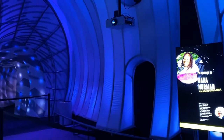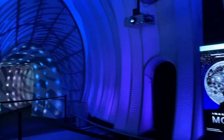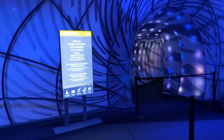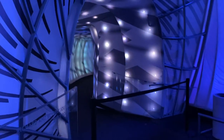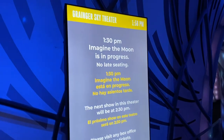This is the waiting area to go inside the dome. So the dome is directly in front of us, but we can't see it with this installation here. So this is the Granger Sky Theater. Well, what we're in is the Welcome Center, which then goes into the Sky Theater, which is down that tunnel there. So they have the Imagine the Moon going on right now.